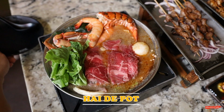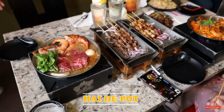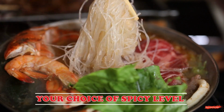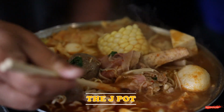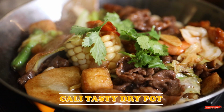Select your soup or go with the dry pot. Meat choices: beef, lamb, pork belly, chicken breast. Spice level goes from mild to medium hot, crazy spicy, or Jay's Flaming Spicy. And did you know that you can add cheese to any pot at no cost?